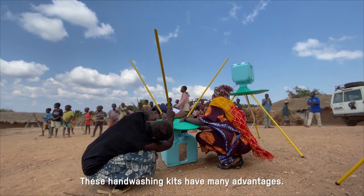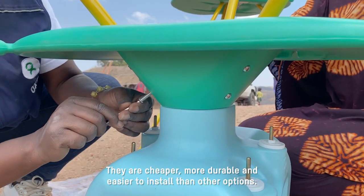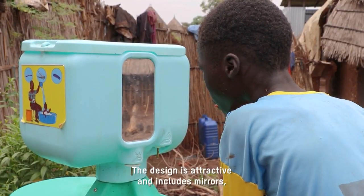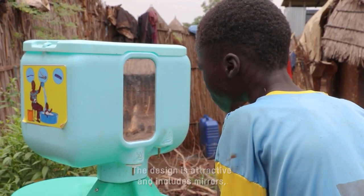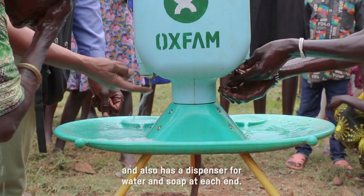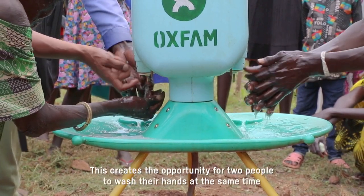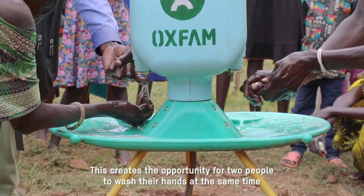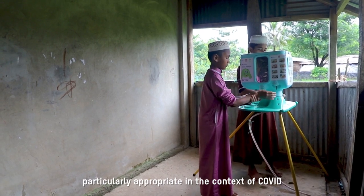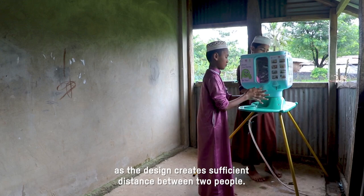These hand washing kits have many advantages. They are cheaper, more durable, and easier to install than other options. The design is attractive and includes mirrors, which have been proven to encourage people to stay for longer, and also has a dispenser for water and soap at each end. This creates the opportunity for 2 people to wash their hands at the same time, particularly appropriate in the context of COVID, as the design creates sufficient distance between 2 people.